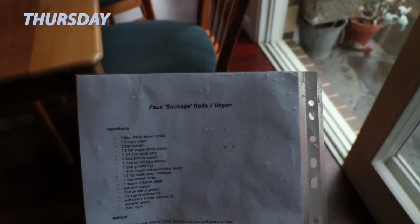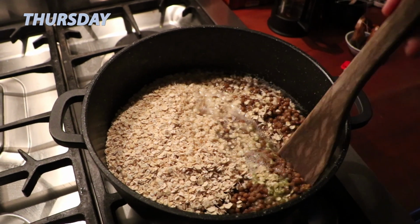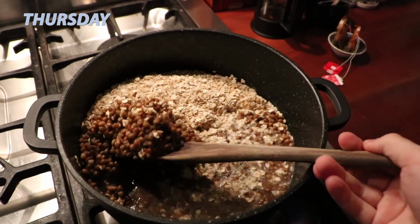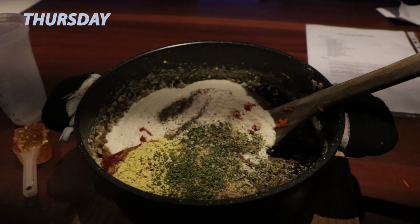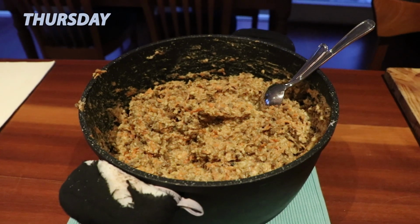Then I needed to make a big batch of faux sausage rolls, which is my recipe, using lentils and oats. You turn them into a porridge and then add all the seasonings. I was doing this for a catering thingy. So that's all of them cooking in the oven, and I made a batch and a half, so there was some for dinner because it's important to think of yourself as well.